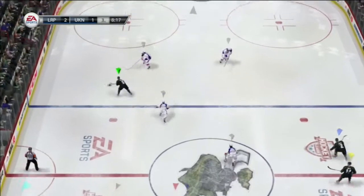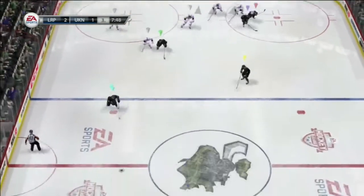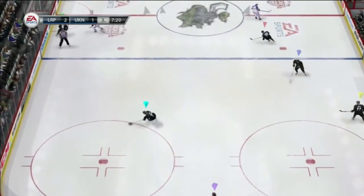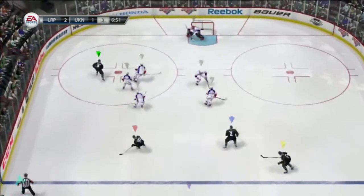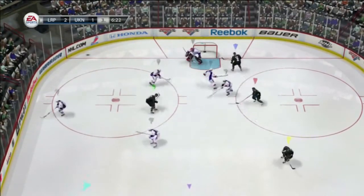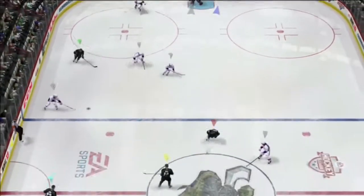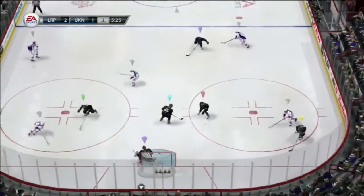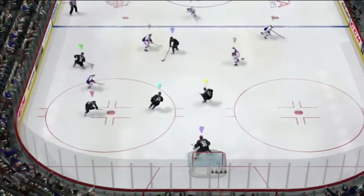Korpan. Scoring chance. Asselin. He gets that one right through the middle. Knocks the puck off his stick. To Tenkrut. Through center ice to Giroux. Good defense on him as he got knocked away. Has control.